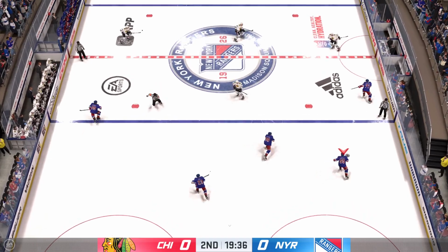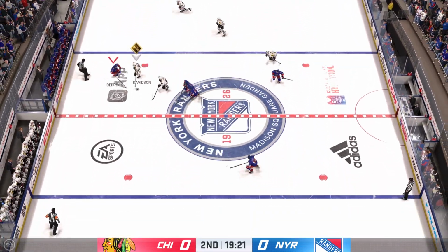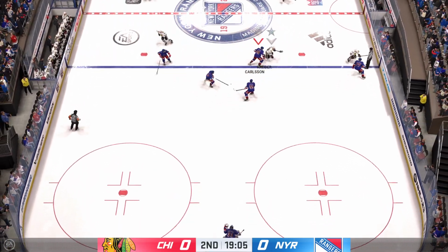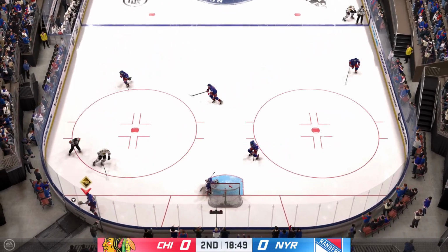Ray Ferraro's between the benches. Razor, give me a sense of how you see things so far. The Rangers are still looking for their first goal. Heck, this game's looking for the first goal. But they've had the puck most of the time. It feels like they're going to be the team to get the jump on the board.